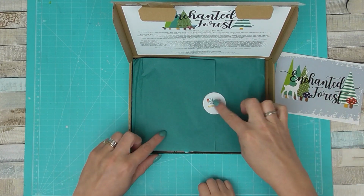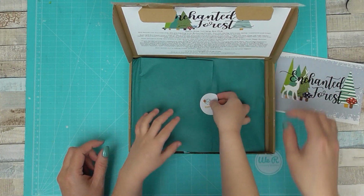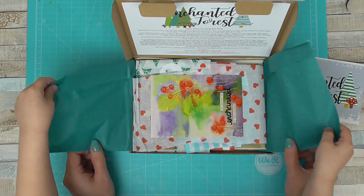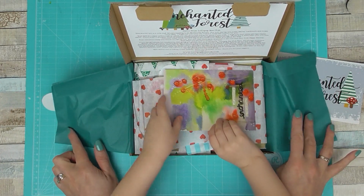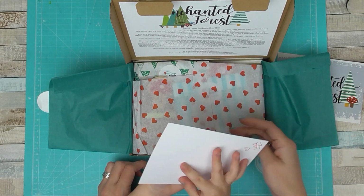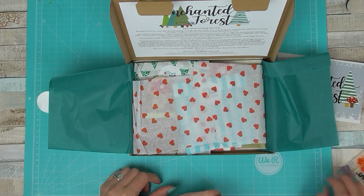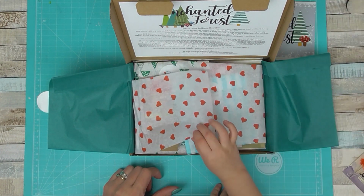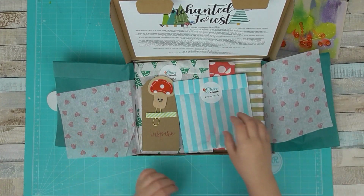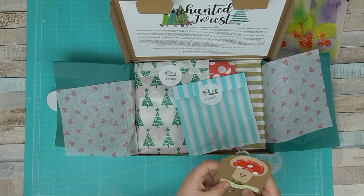Okay then, what's in here? You open it. That sticker. There we go. Whoa! What's this again? It's got lights on. Oh, pretty. Let's open the other one and see what's inside.